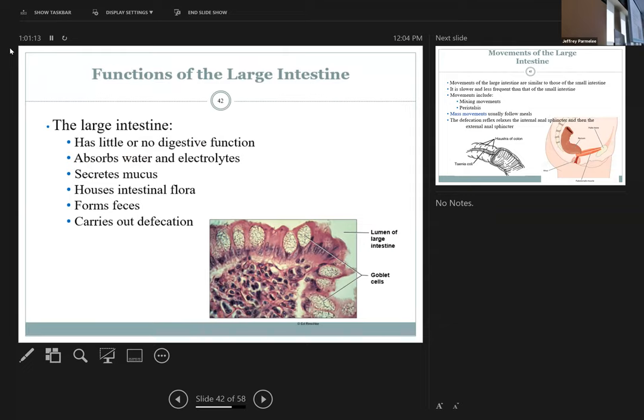So when we're done with that business, you're absorbing, like I said, it's back to water. You make liters of spit, liters of gastric juice, liters of intestinal juice, pancreatic juice. All that water you can't lose. And the colon houses just a tremendous amount of bacteria. I'll finish the lecture with that. And then feces are the waste, so you're just going to prepare what you want to go out.